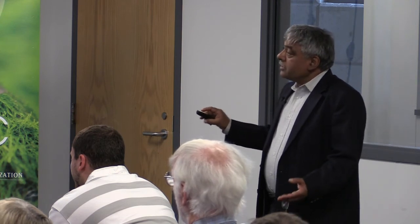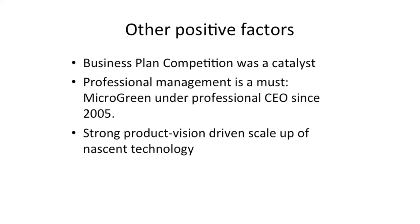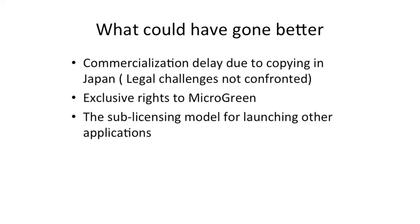Finally, we had a technology platform, and MicroGreen developed it and scaled it up with a very strong vision for a particular product in mind. That is extremely important, because at this stage of the game, you cannot waste resources. You have to be very focused in where you invest them.